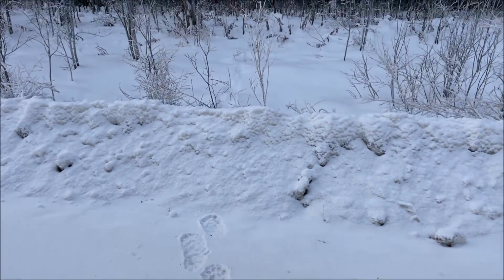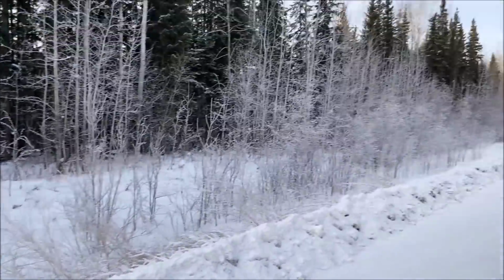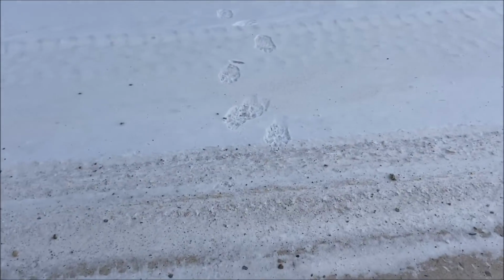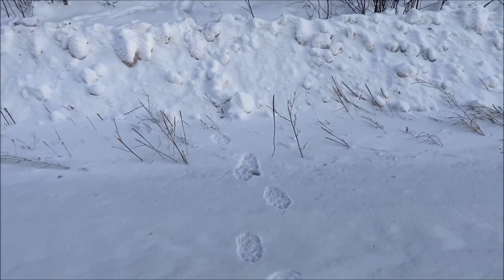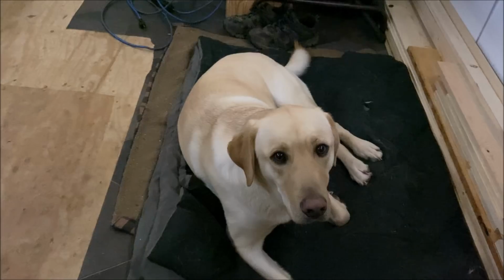Old rain track. I just saw him across the road. That's where that moose kill is up there. He stopped right in the middle of the road and looked at me and then took off.